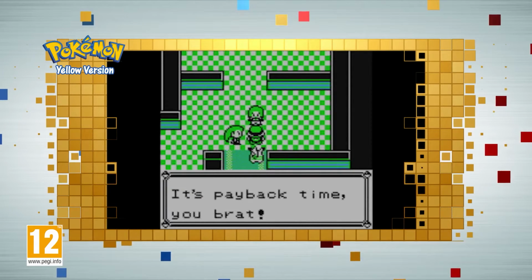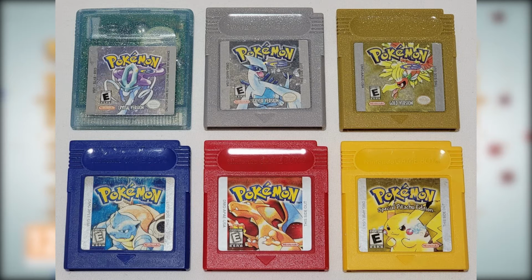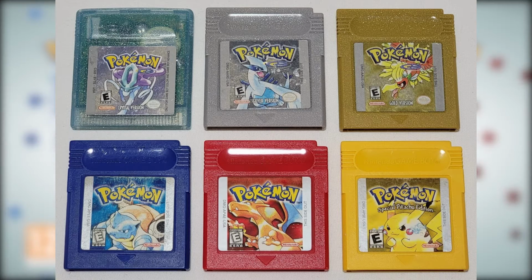Firstly, do you need them? You may already have these games on cartridge, which obviously means you can already play them. However, you can't transfer Pokemon up from these cartridges beyond Gold, Silver and Crystal, so they will be stuck on Gen 1 and Gen 2 forever, or until they create a new technology, which is a long shot.